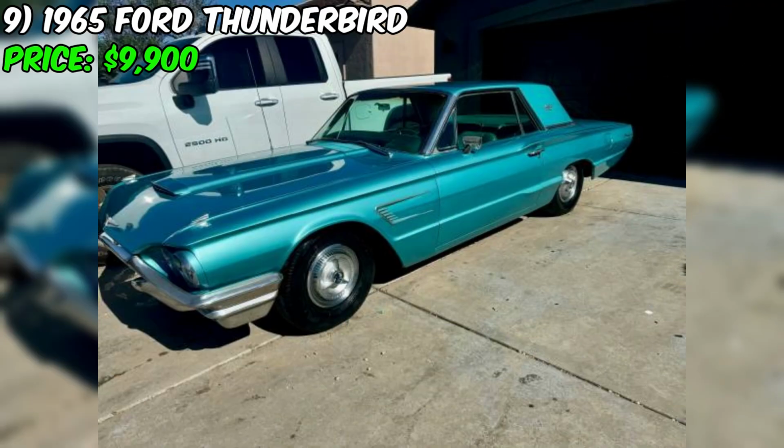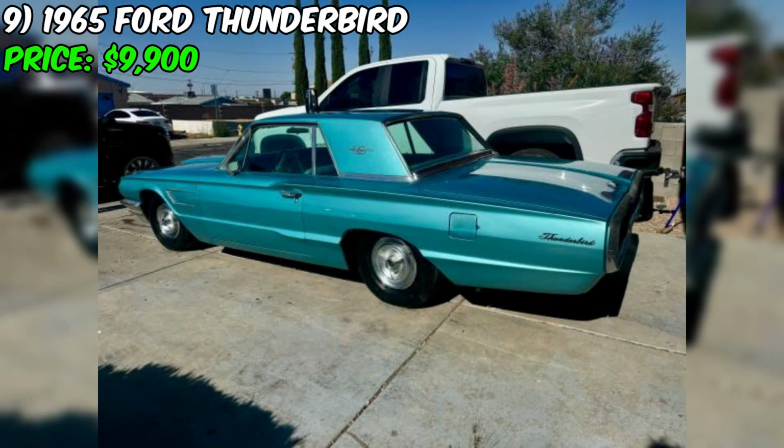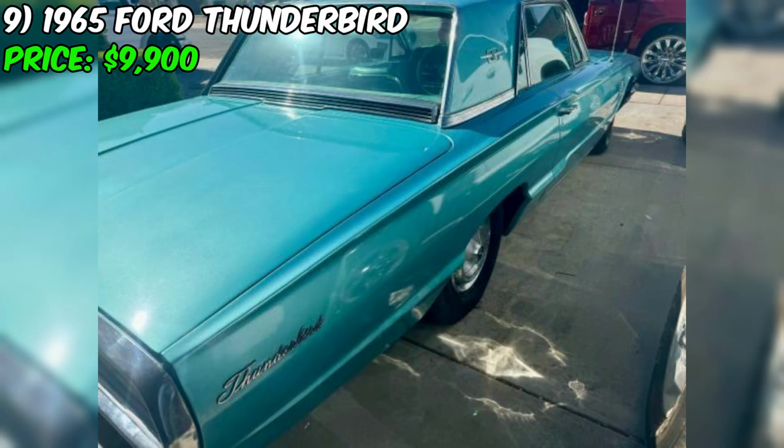We've got a real gem from the golden age of American automobiles, a 1965 Ford Thunderbird that's sure to make your heart skip a beat. This beauty is currently up for sale on Craigslist, and the seller is asking just $9,900 for it. But trust me, once you hear about this T-Bird's incredible condition and history, you'll realize that it's worth every penny.